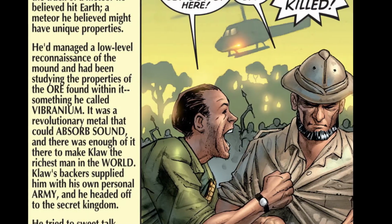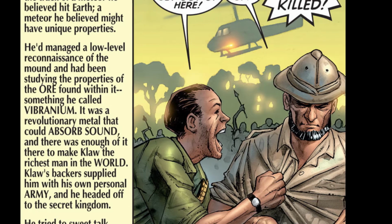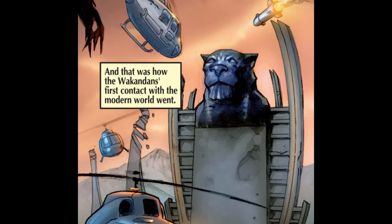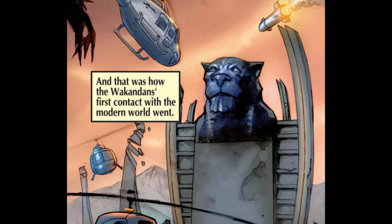So that was a really interesting backstory, and it really ties Ulysses Klaue right into this. The other thing about Ulysses Klaue is this dude actually brought Wakanda into the light, and his selfish desire to get a hold of vibranium for profit. Wakanda was a secret hidden nation, and he brought the spotlight on it, so now the world knows that this exists. So they don't like Ulysses Klaue.